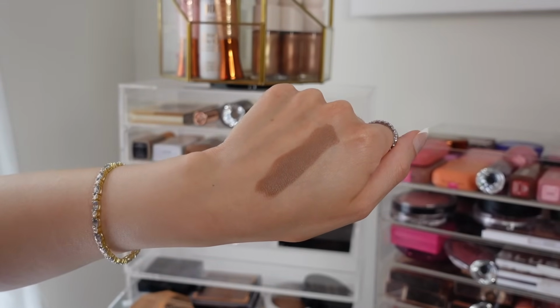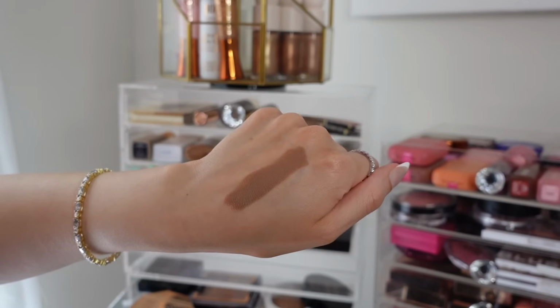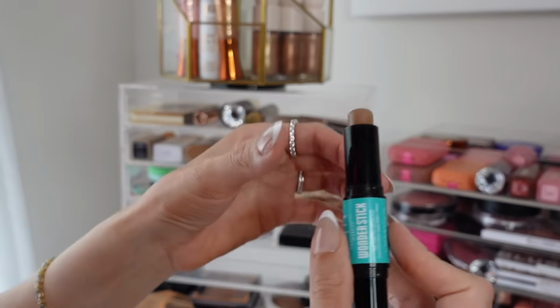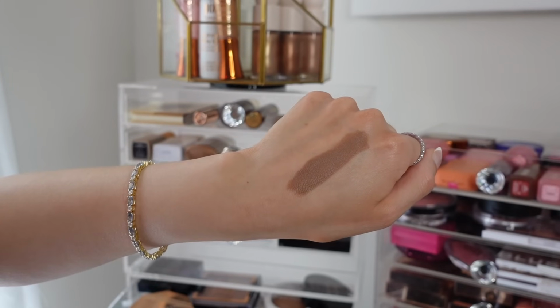I love this for both the cheeks to give it a nice sculpt, but also for my nose. I use this very often. I always go back to it, and even after all this time that I've had it, I honestly feel like the product does last a while, but it's just a great color all around and a great formula.